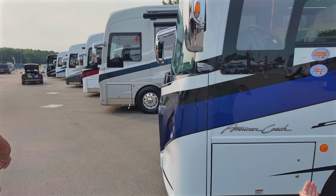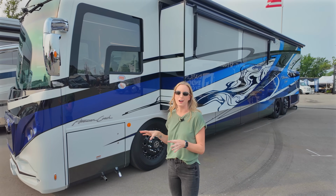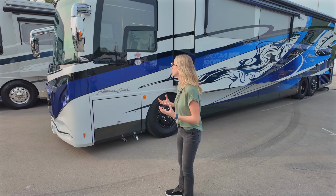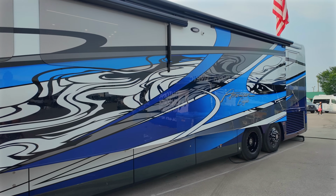And then last thing I just want to point out is the paint job. The paint job was something that we were really excited about. We wanted something with a little bit more color. Our current coach is silvers and some muted blues, which looks really nice, but we wanted something that just really popped. And so I think this paint job, they did an amazing job.